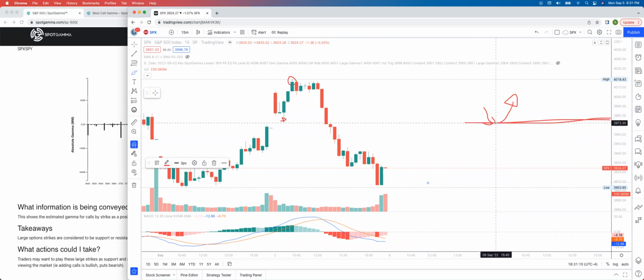It was a great, amazing play. We caught it. We rode it up, and there was some gamma at 3990, 4000. I took my profits because I saw maybe it could chop around. So I took my profits early, which was great, right? We nailed the play. What happened after?